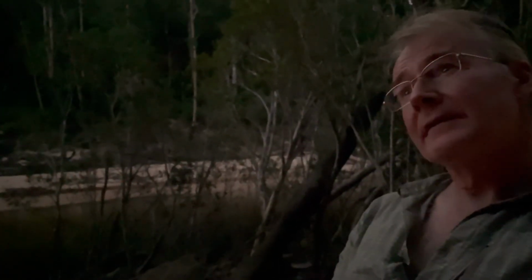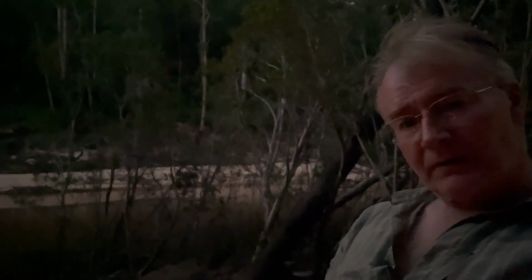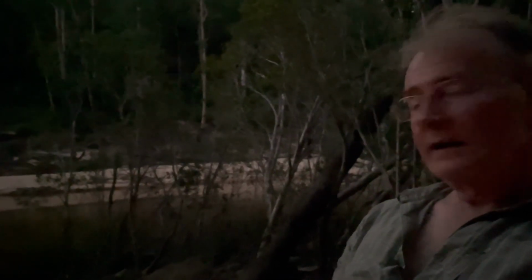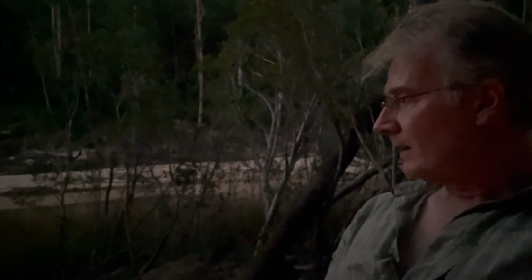A bit difficult coming down this damn hill. I will need to leave reasonably early tomorrow, so that I'm not going back up that hill in the heat of the day. So won't dawdle too much.